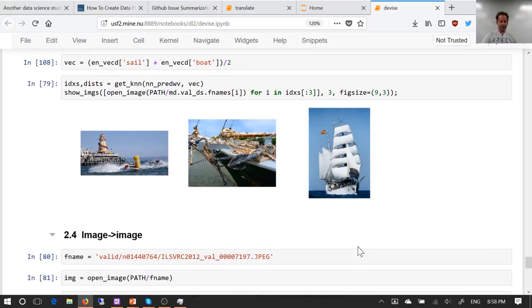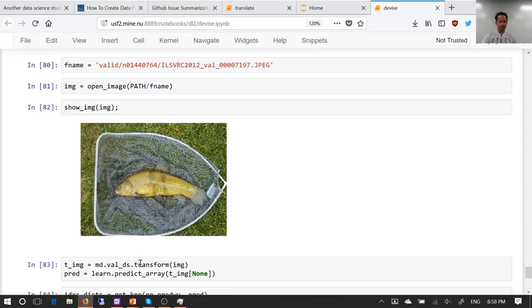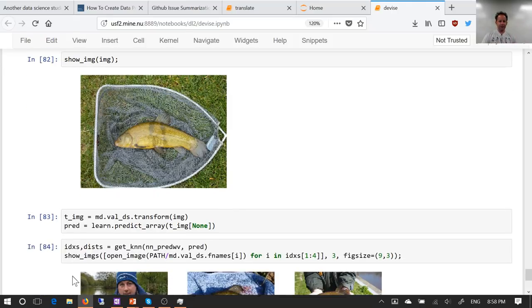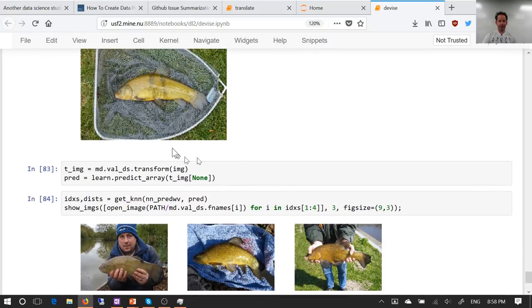Well, okay, let's do something else crazy. Let's open up an image in the validation set. Here it is. I don't know what it is. Let's call predict array on that image to get its kind of word-vector-like thing, and do a nearest neighbor search on all the other images. And here's all the other images of whatever that is. So you can see this is crazy. We've trained a thing on all of ImageNet in an hour using a custom head that required basically two lines of code, and these searches run in about 300 milliseconds.